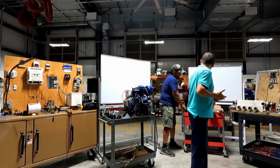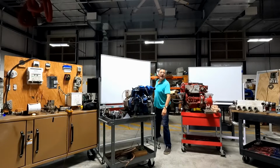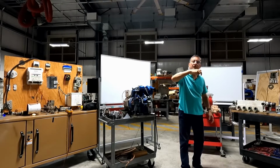If you have a head, can we move one head quickly? Yeah. If you have a head, in each cylinder you have intake valves and exhaust valves.